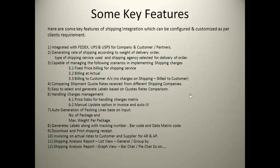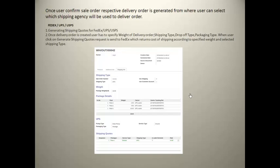different reports are there. Shipping analysis report list view, where you can group by and get the reports, and the shipping analysis report graphic view, where you can generate bar charts and pie charts, and many other options are there with the same default reporting system which we have used for the shipping analysis report. These are the key features I have highlighted.